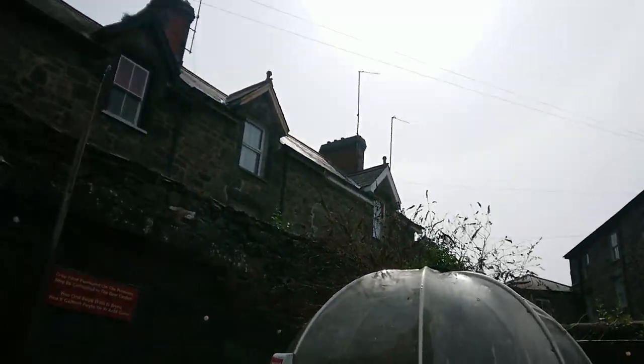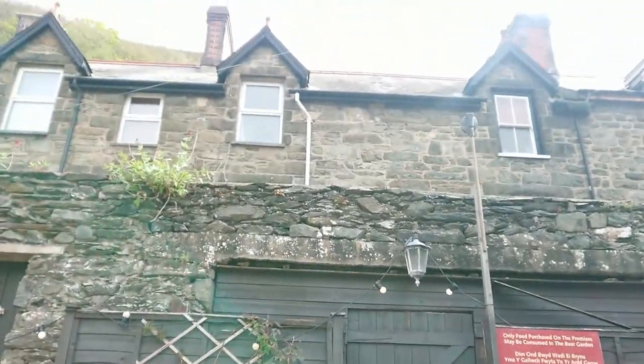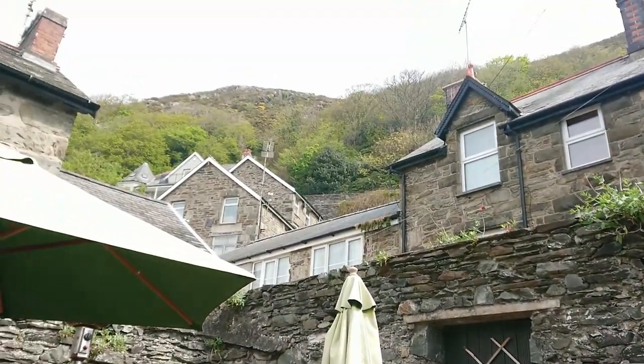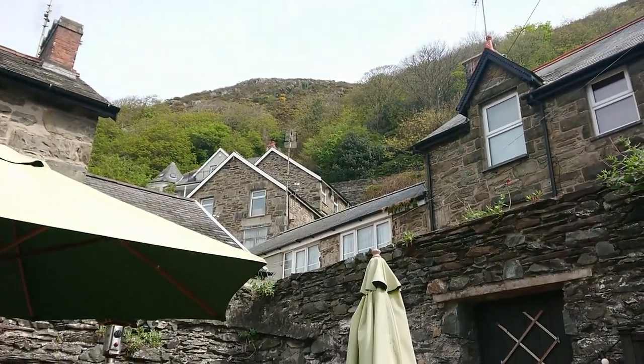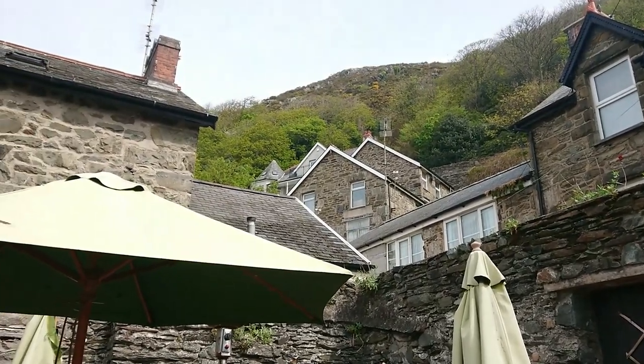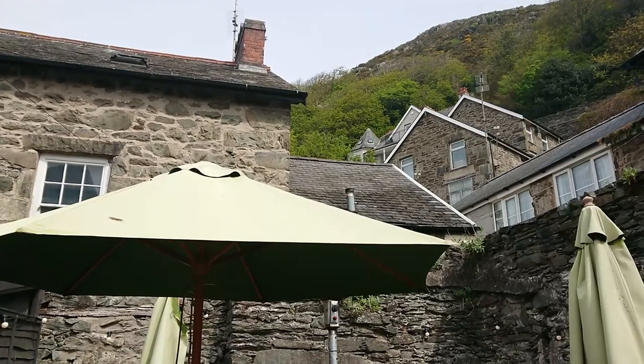Lovely bit of scenery here actually. As you can see, old houses, there you go, nice hills there. As usual, these are just beckoning me to walk up them, so Eric and I are going to have to go for a stride up one of these at some point.